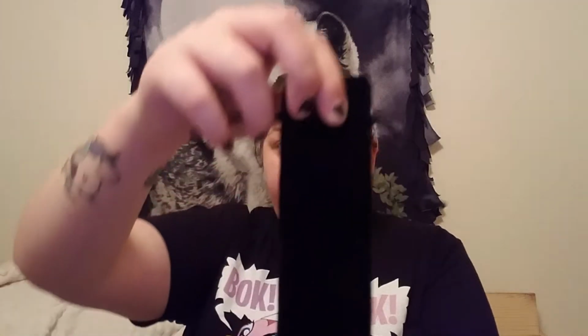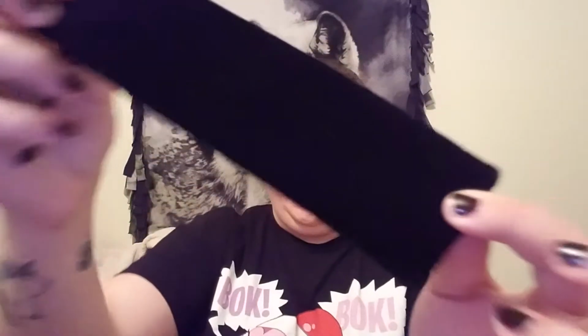And on to the very next thing. I have a velvety pouch. Hooray. Who doesn't want a velvety pouch with red satin? What did I get in my pouch? It is cold. It is metal. It looks like I have throwing knives.